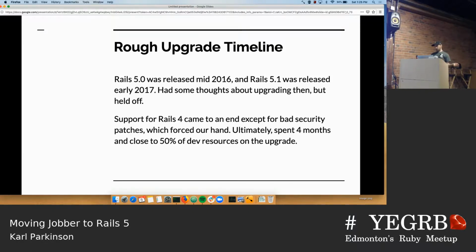So a rough overview of what the timeline looked like. As I said, Rails 5 was released mid-2016. Rails 5.1 released early 2017. When Rails 5 came out, there were some thoughts about upgrading. They weren't entirely serious. But basically, we just kind of never did it. We waited for a few reasons.